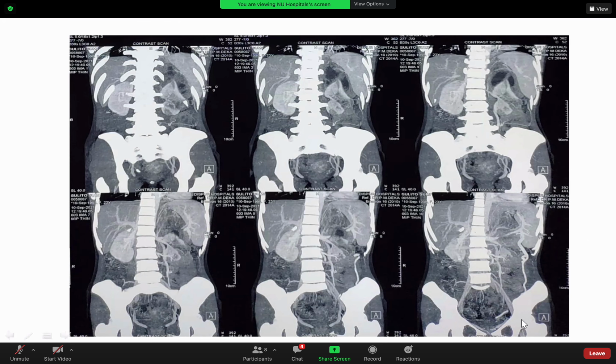This is a classical situation where the axial cuts are of highly superior nature in terms of interpretation than these coronal cuts. The coronal cuts look so much worse than what it is in the axial cuts. You see, it looks as though there's nothing there. It looks as though the kidney is split in two and all the rest of it. But it's not. It's not as bad as what these cuts make it out to be.